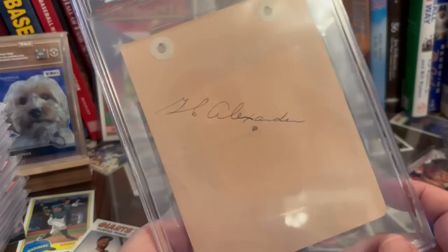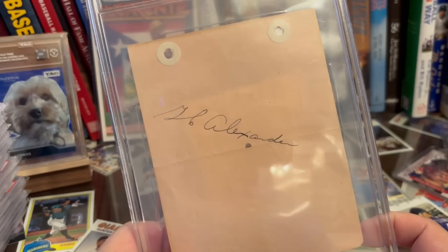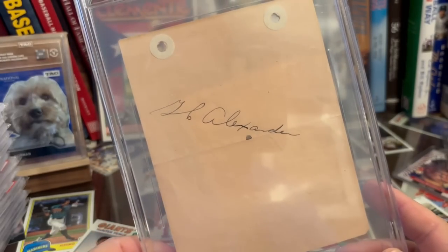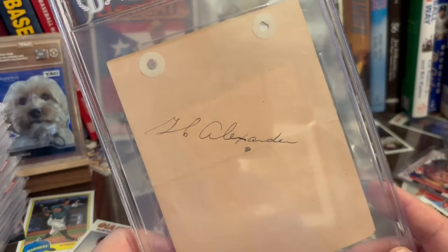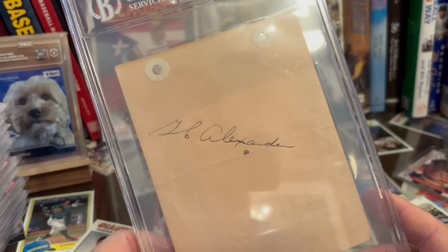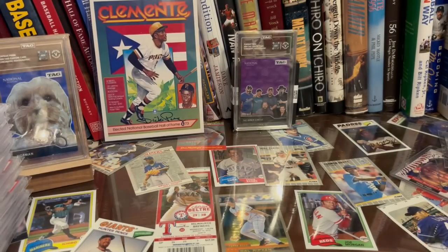Some big boys here. Grover Cleveland Alexander on an album page. And they call it a cut, but it's not really. It's an album page. And there's nothing on the back. It's just G.C. Alexander. That was a big one when I got that one. It was one of those amazing top level Hall of Famers that I really just wanted to get.